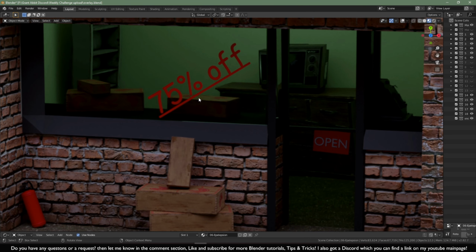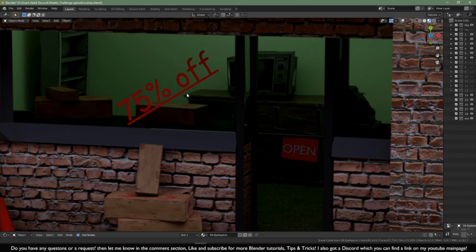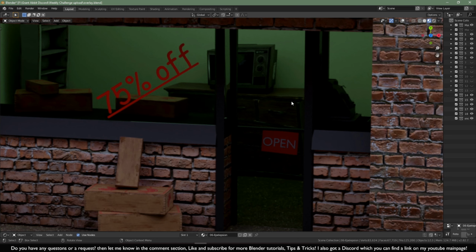Let's look into the store. 75% off. It seems like the store is about to close up, making place for something else, or another shop owner gets in here sooner or later. Oh man.